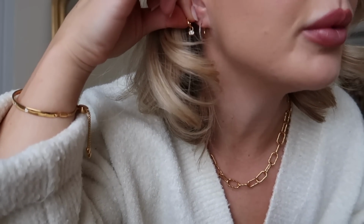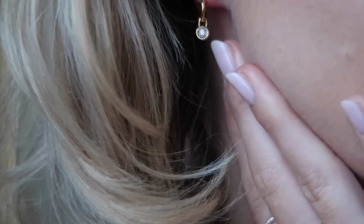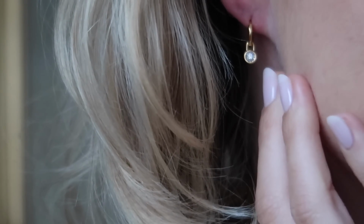And I used to have my second piercing, and I definitely want to go and get my second piercing redone, because I think these would look great alongside these hoops. If I come in closer, you'll be able to see. And this is them in my ear, so you can see a little bit closer. They look so pretty. I love them. And again, I went with the 18 karat gold vermeil.